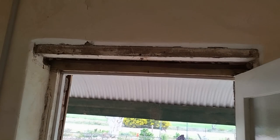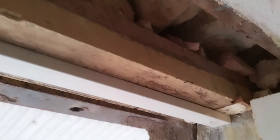Alright peoples, my other job for today is to put a piece of timber up here and then fill all this big hole in here with mortar and rocks. Okay, stay tuned.